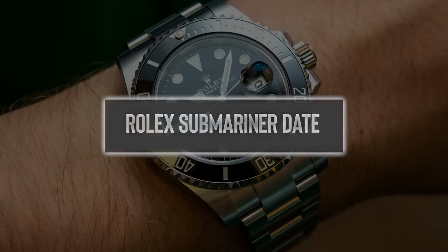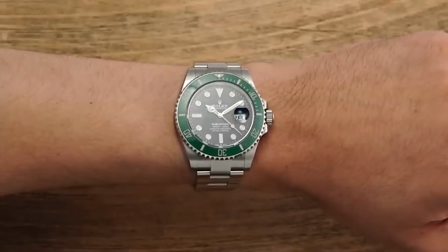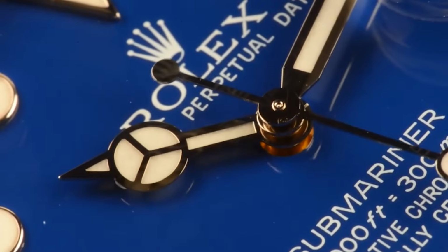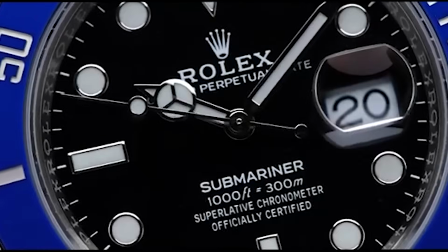Rolex Submariner Date. Rounding out our top 5 is a watch that really steals the show for me, the two-tone sub. Now, a steel sub is solid, but there's something irresistible about a full gold Submariner. My absolute favorite? The white gold Submariner Date model 126619, with its sleek black dial and striking blue bezel insert.